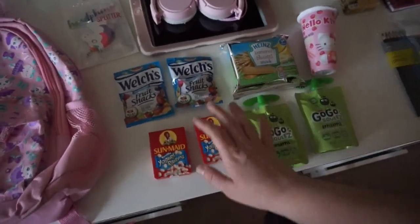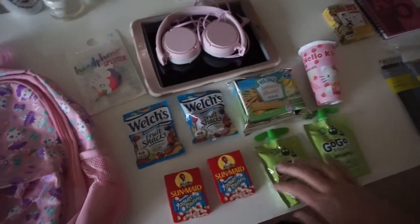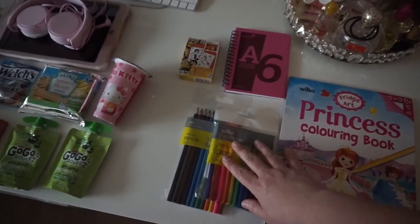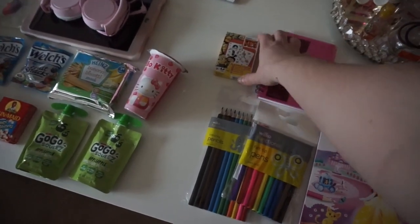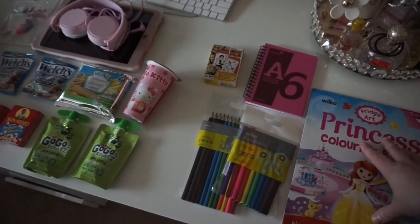2 sets of yogurt covered raisins, 2 packs of Welch's gummies, and 2 packs of applesauce. And then I have her a coloring book, markers and colored pencils, a little notebook she can color or draw in, and a pack of cards. We probably won't use these on the plane, but we'll definitely use these on the boat.